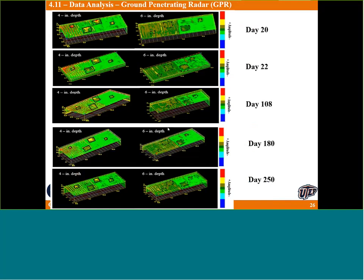And then next, I have the GPR, which is the ground penetrating radar data, shown at different depths. We could see that for day 20 and day 22 post-pouring, they indicate major anomalies in the electromagnetic wave amplitude reflection at the location of the shallow defects. We can see, however, that during the later days, the reflections of the location of the defects are not as clearly shown, and this can be due to the hardening of the concrete.